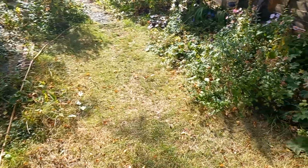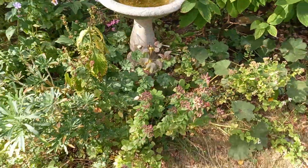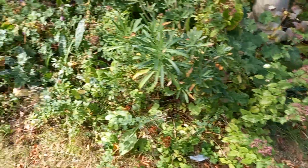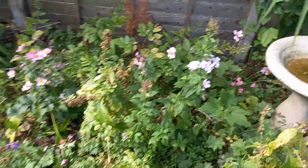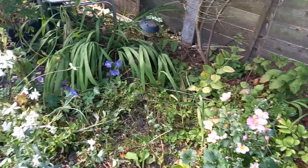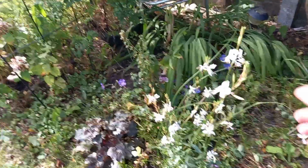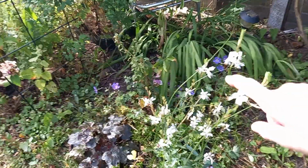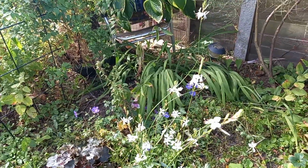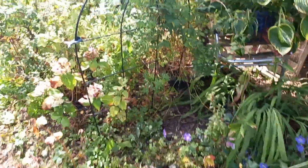Over on this side we've got the oregano, it's all but finished now. It's all seed heads. There's one or two little flowers hanging on, but not many. We've got the last of the phlox flowers, Japanese anemone, two different kinds, geranium. I forget the name of this shrub. It's called the butterfly shrub, I think. Butterfly something, because it supposedly looks like butterflies floating. Carry on up.